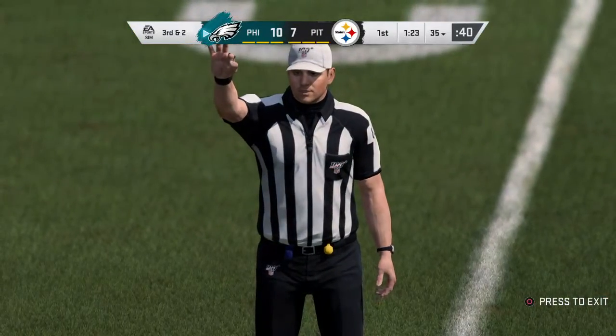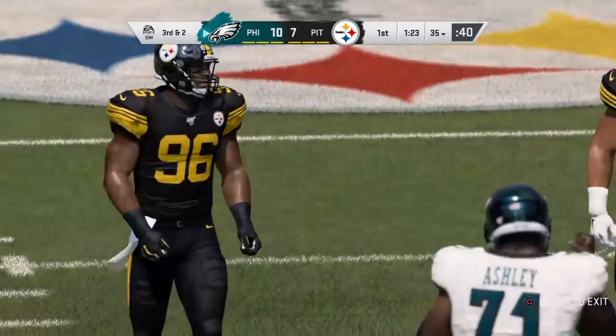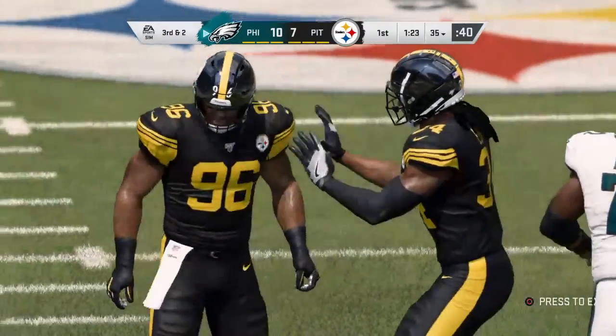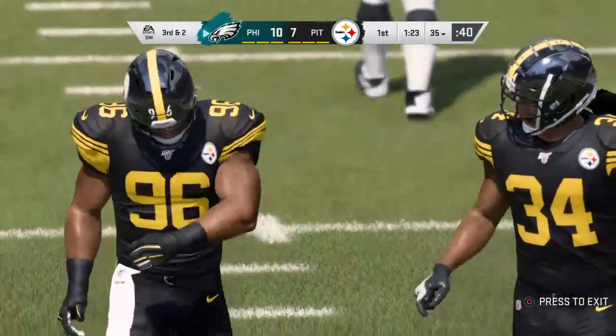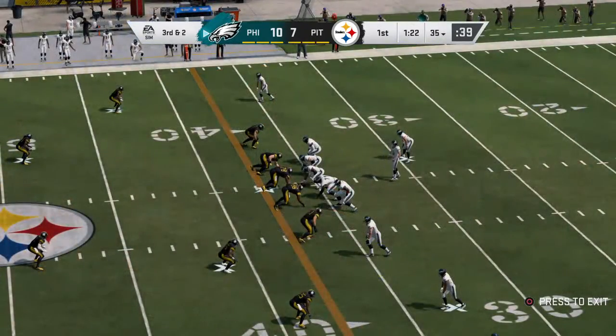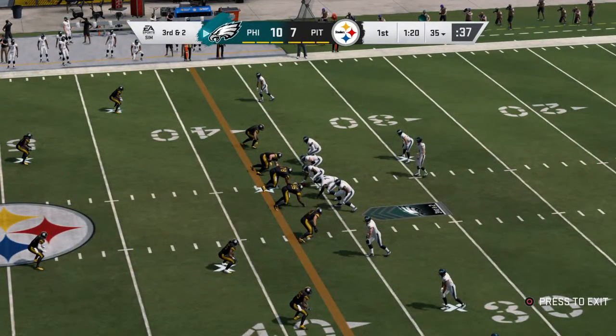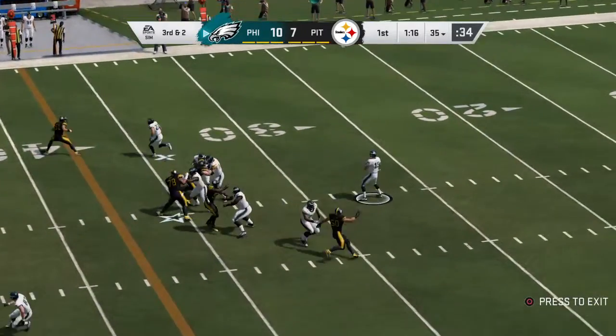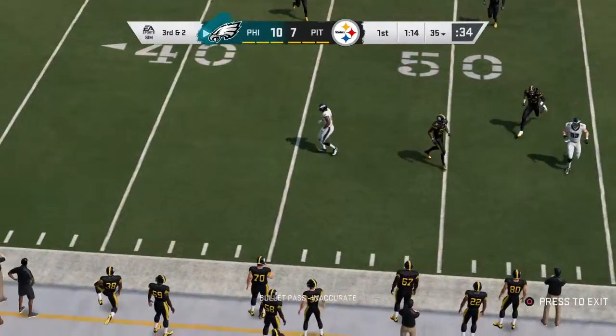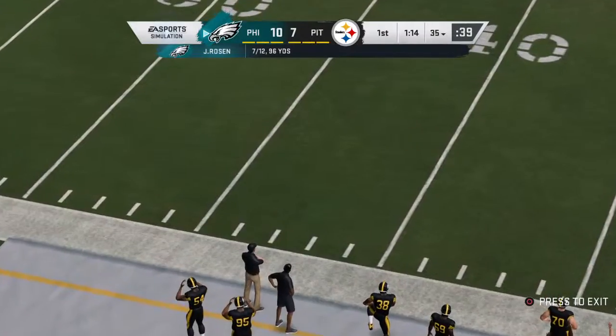I know it's an anticipation game for them, but it's also a reaction game. And they reacted poorly on that one. And the penalty makes this a much more manageable 3rd down, 3rd and 2. Now Rosen. And that will be incomplete.